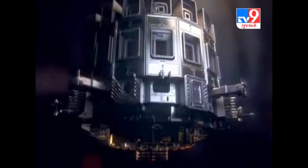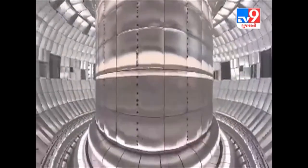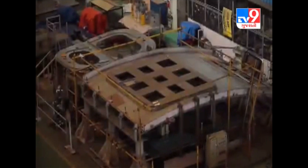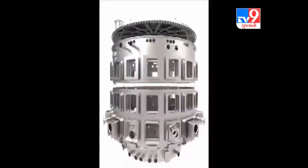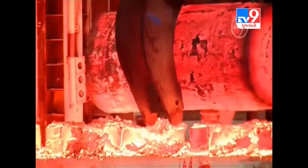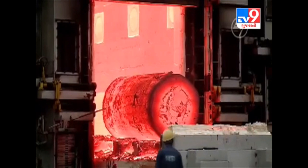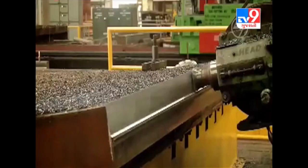The 3,800-ton cryostat will surround the ITER vacuum vessel and the superconducting magnets, essentially insulating them like a giant thermos. Ranging from 50 to 250 millimeters thick, its cylindrical walls will be 30 meters in diameter and 30 meters in height, making the ITER cryostat the largest fully welded vacuum vessel ever made from stainless steel.